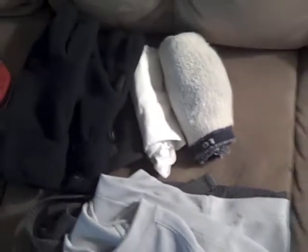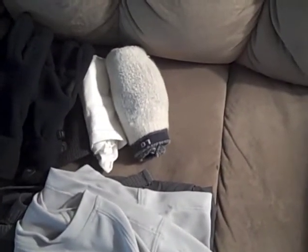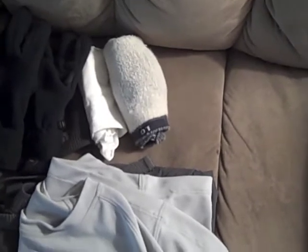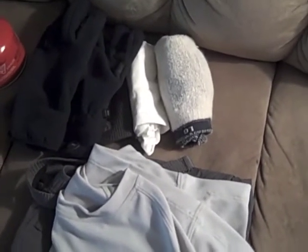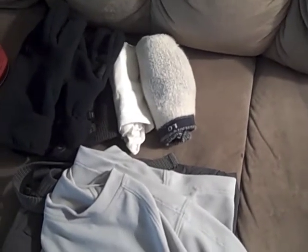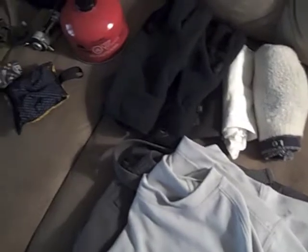I would show you my boots, but I don't have them out. Looking for a new pair of boots over the off season here. I'm looking for some Merrell or Keen. If anybody has any suggestions on boots that they like, if they suggest something in a mid or a low cut hiking shoe, that's what I'm looking for.